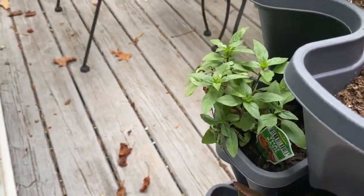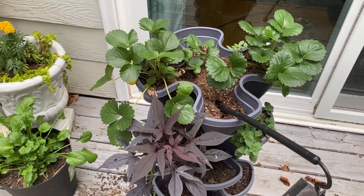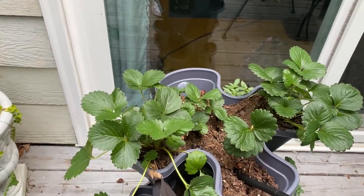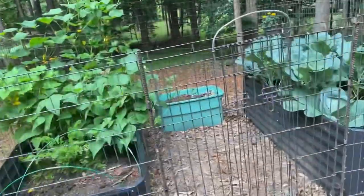There she is. And my strawberry plants look good. These are everbearing strawberry plants, and hopefully they will bring me some berries. So now let's go on downstairs.